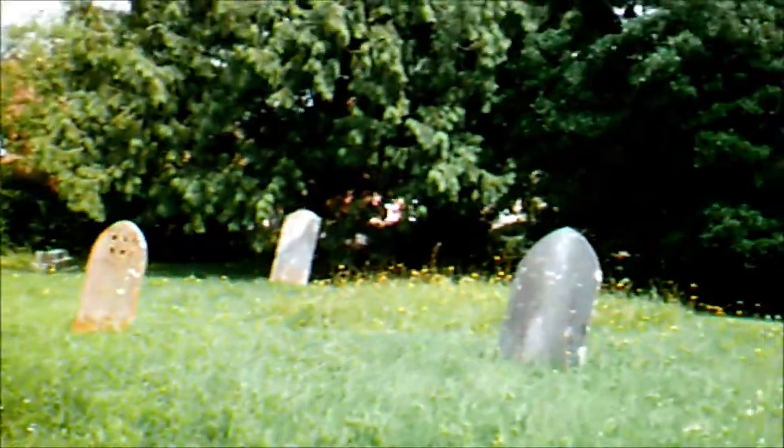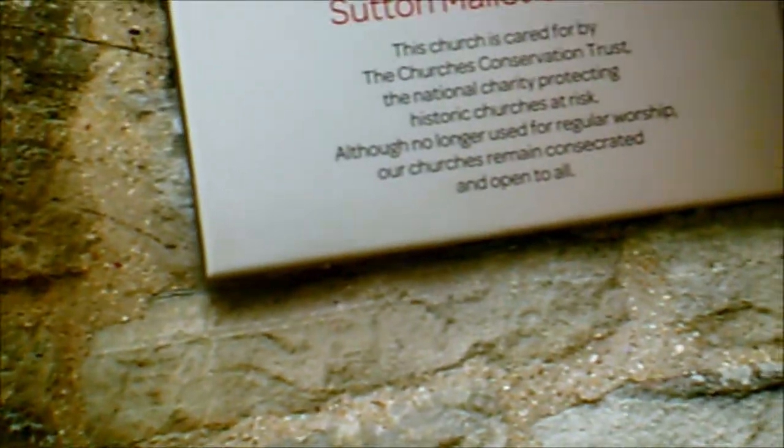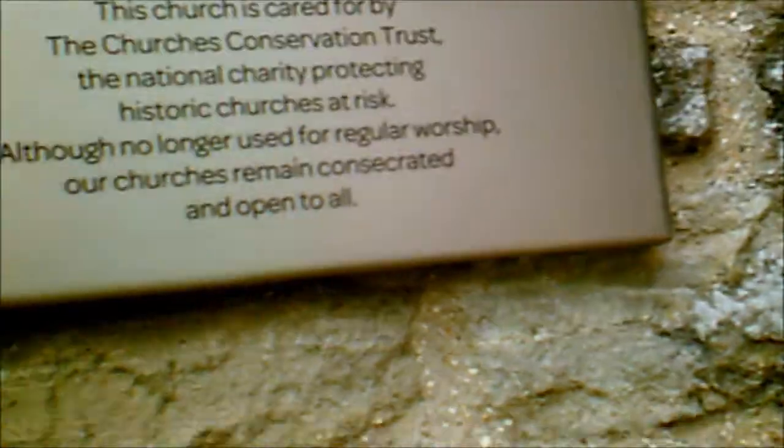Right, I've got to Sutton Mallet Church, which is under the care of the Churches Conservation Trust. It's no longer used for regular worship, but remains consecrated and open to all.